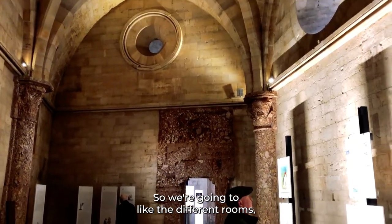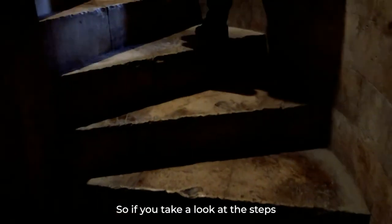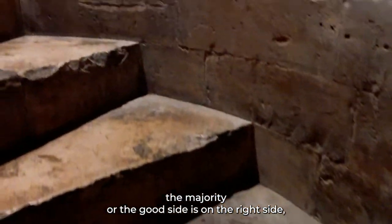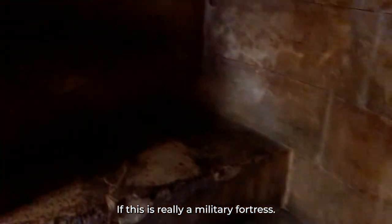Okay, so we're going through the different rooms, and now we're going to go up to the second floor. If you take a look at the steps, the majority or the good side is on the right side, which technically should be on the left if this was really a military fortress.